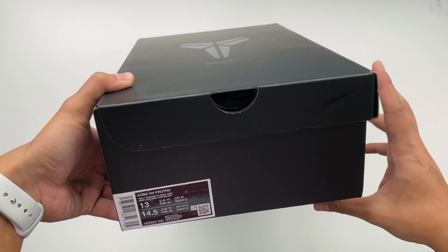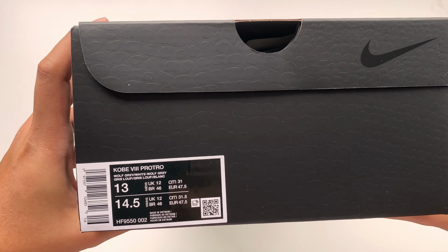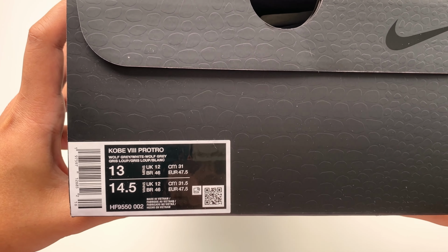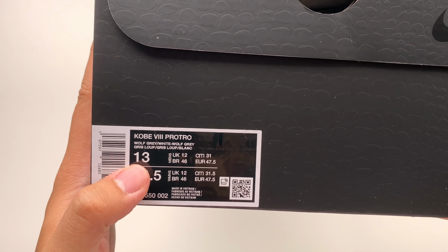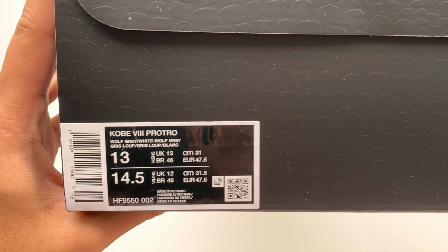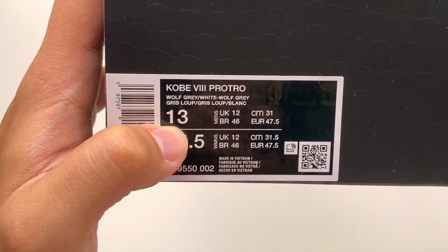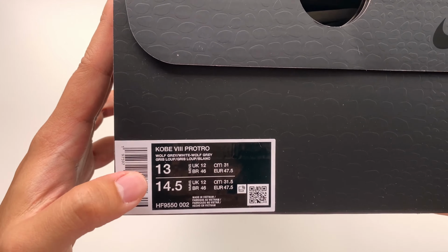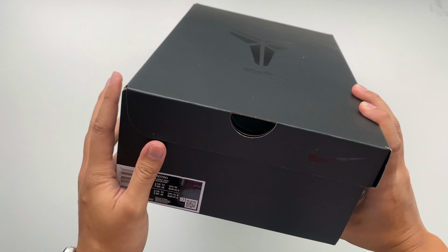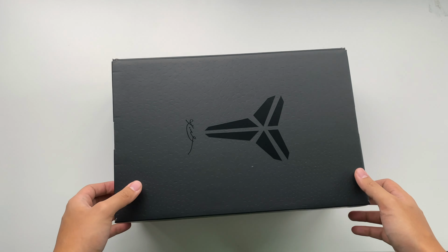Moving our eyes over to the size tag of the shoe, reading out this model, it does say that this is the Kobe 8 Protro, and the official colorway is Wolf Grey / White Wolf Grey. And as you can see, we managed to cop our true to size 13. We will get into sizing after the review, so stay tuned for that. But getting down into the unboxing.